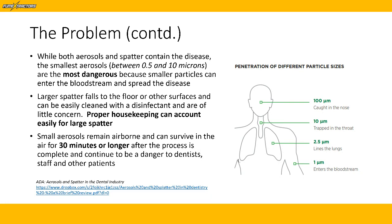Now, both aerosols and spatter have the potential to carry the disease. However, the aerosols are the most dangerous. The spatter that falls on the floor or other pieces of equipment or the patient can easily be cleaned up with a disinfectant. They're not airborne. It won't transmit the disease as long as it's cleaned up, and there's really not much issue there.